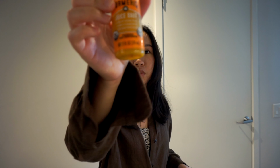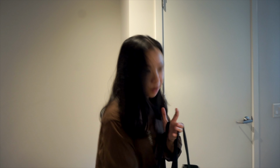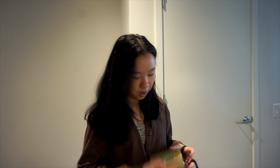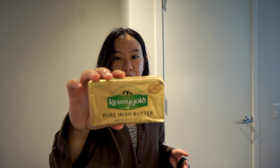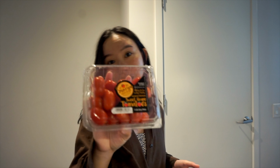I also have this turmeric shot. Lately I've been feeling a little sickly, like not full on sick, but you know, I don't wanna get sick, especially when I'm about to travel. I also have cucumber, organic cucumber for my salad. I ran out of butter, so I bought another stack. I have these sweet grape tomatoes for my salad too, because we're trying to be healthy.